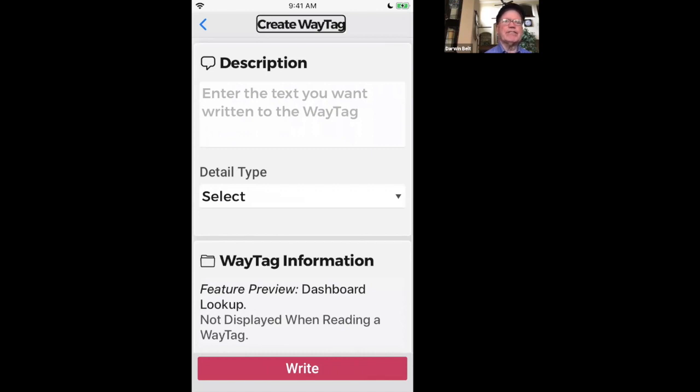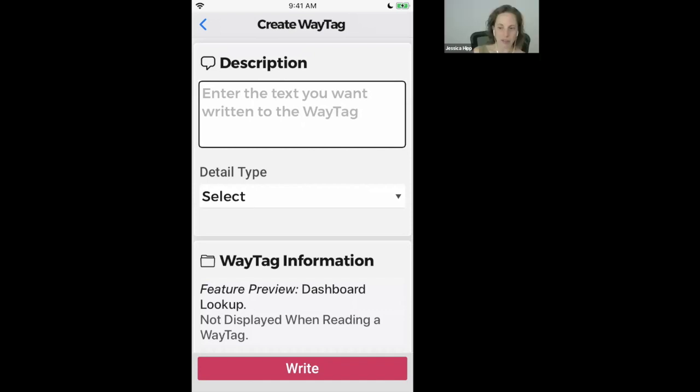And the very first field at the very top of the screen is the description field. So Jessica, swipe right once to get to the description field. There are the description heading. Description. Heading level 2. And then swipe one more time to get to the field. Enter the text you want written to the way tag. Multi-line text field. Okay, I'm there.